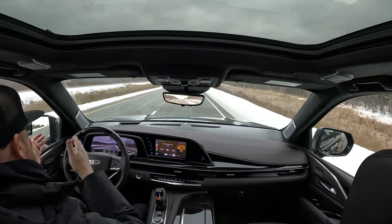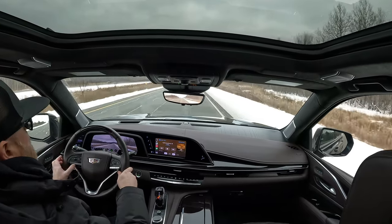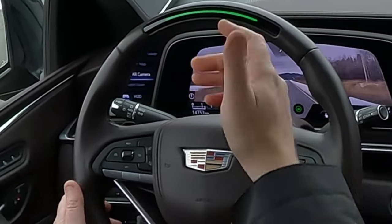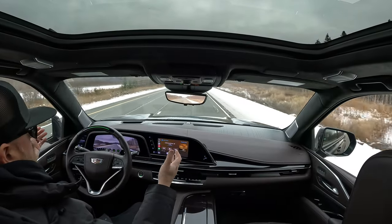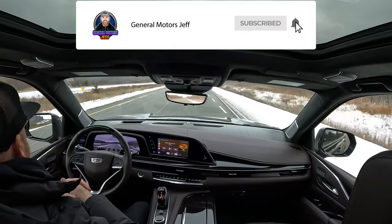Once I'm looking at the road, I have my cruise on, adaptive cruise, obviously. There's a button here on the steering wheel with a little steering wheel on it. I click that button, and that'll light up in green, which indicates that SuperCruise is good. I didn't have a lot of people around me at this time, so obviously it's going to work well. Now, as you can see, I have my hands off the steering wheel. It's keeping the cruise control on.